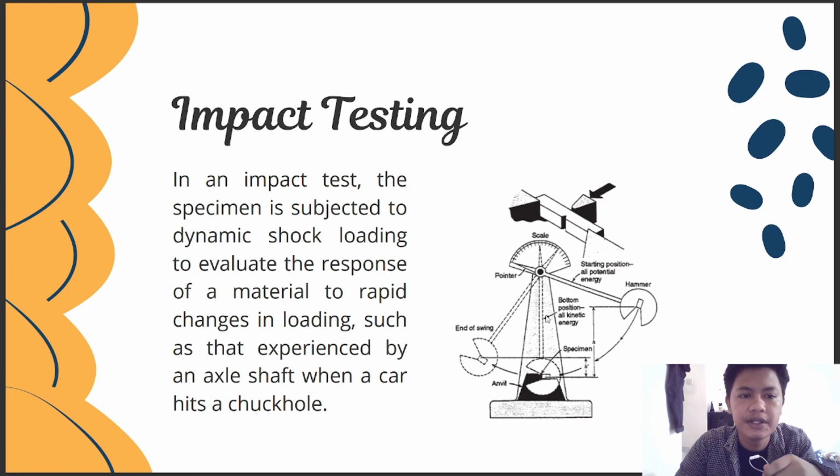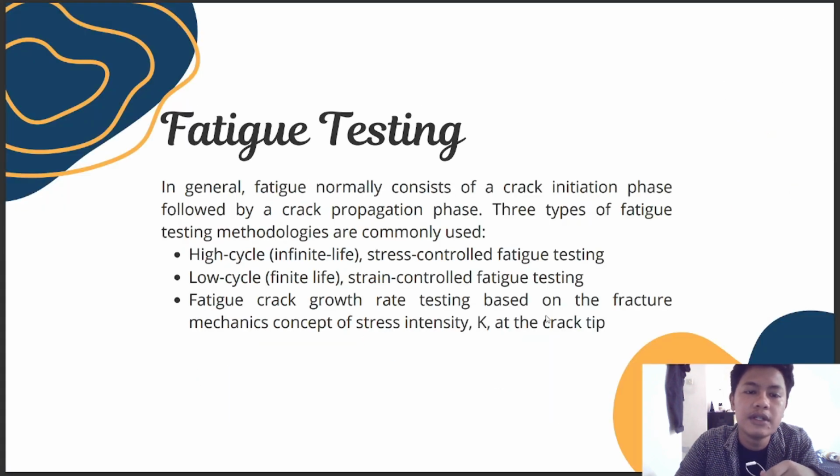Impact testing. In an impact test, a specimen is subject to dynamic shock loading to evaluate the response of a material to rapid change in loading, such as that experienced by an axle shaft when a car hits a pothole.